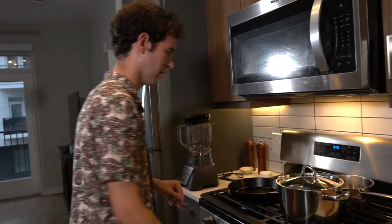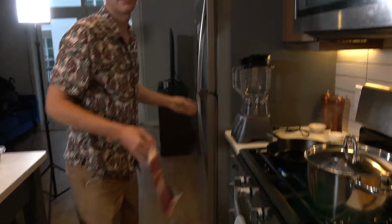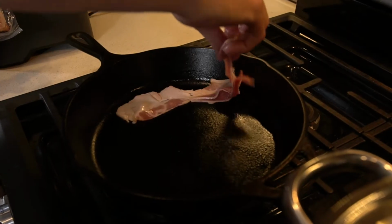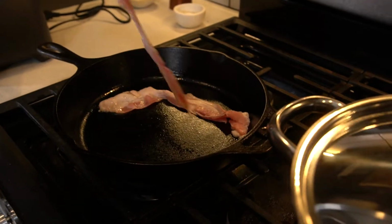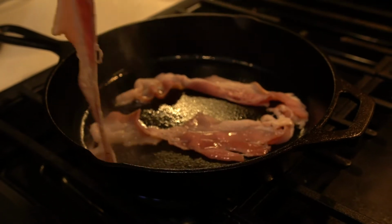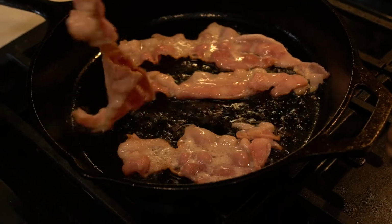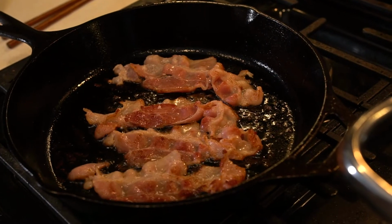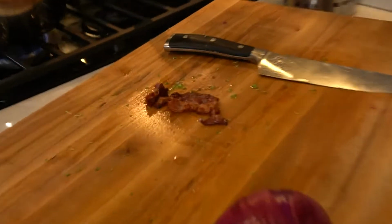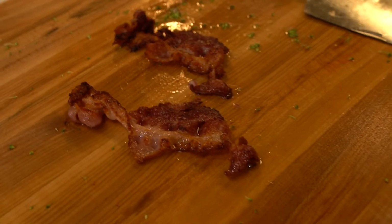All right, now we're gonna cook the only thing we have to in this recipe. Bacon. Because every recipe from the 50s needs bacon. If only I put those first ones in the right spot. For the record, I don't normally cook my bacon like that. But we're going for maximum crunch.